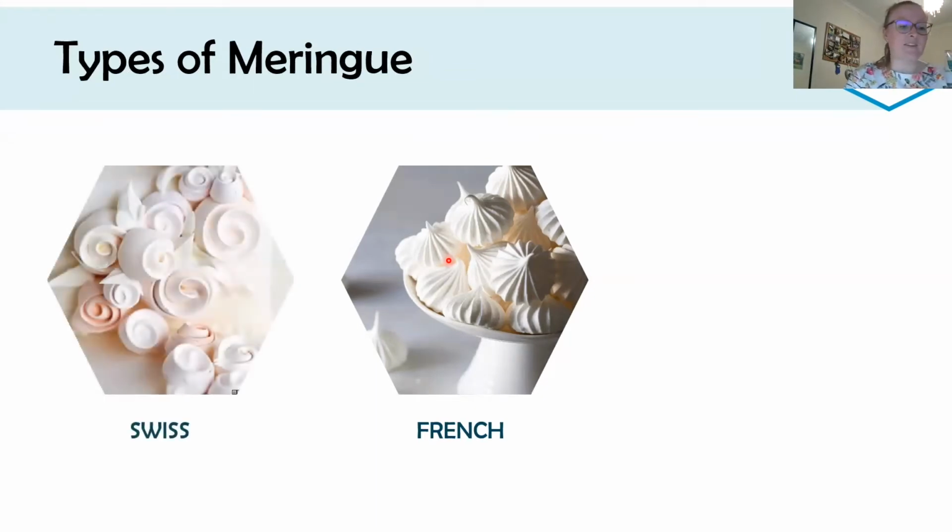Now this is a bit heavier than French or Italian meringue. The way that it's made is that the egg whites and sugar are heated together over a bain-marie, so over some hot water, until the sugar's completely dissolved. And then it's whisked until the mixture is cold.